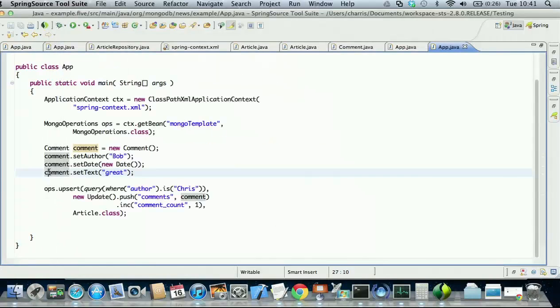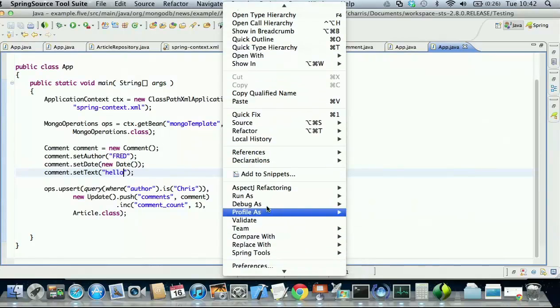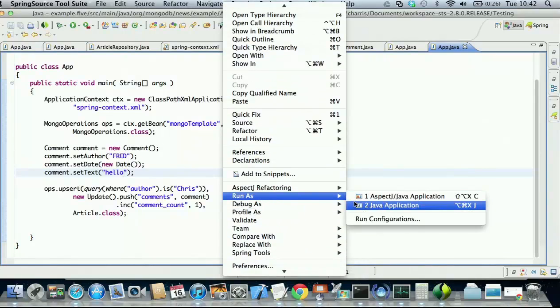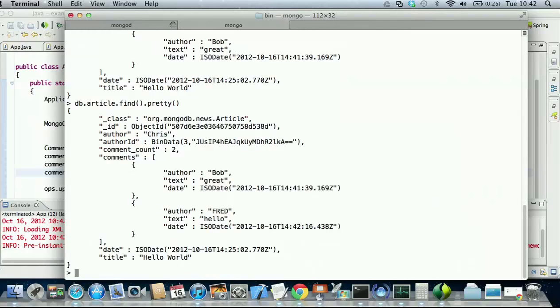So now, if I say Red is going to comment, I'm just going to say hello. I'm still saying increment comment counter by 1. I don't know what the value of comment counter is right now. I just know that I'm going to increment the value by 1. Now you can see, because it's acting on the database level, this comment count gets incremented to the value 2. Increment the existing value by 1. So you can see now my documents are taking shape.